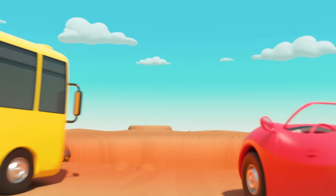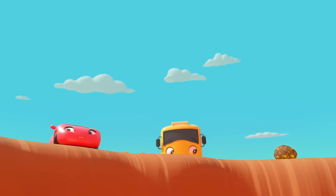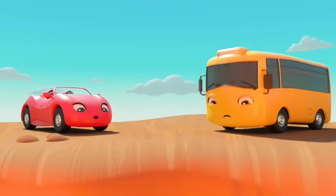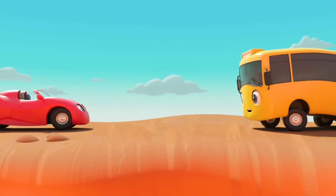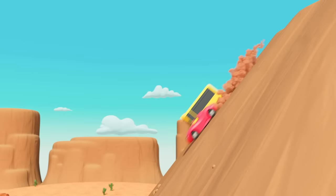But look, what's that? Hot molten lava? I think this is a volcano. It could erupt at any moment. Uh-oh, Buster, careful of that rock. Oh no, it's fallen into the lava. Phew, nothing happened. Oh no! I think the volcano is erupting.